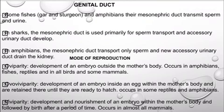Now, what about the mode of reproduction? You hear of terms like oviparity. Oviparity refers to the development of an embryo outside the mother's body. You find that in amphibians, fishes, reptiles, all birds and some mammals. What of ovoviviparity? That refers to development of an embryo inside an egg within the mother's body, and the embryo is retained there until it's ready to hatch. You find that in reptiles and amphibians. Then viviparity is the development and nourishment of an embryo within the mother's body, and afterwards you have birth. You find viviparity in almost all mammals.